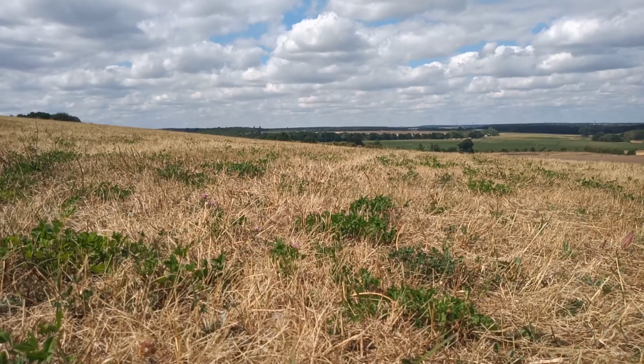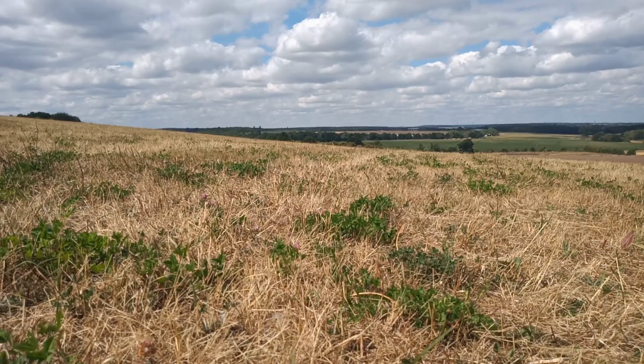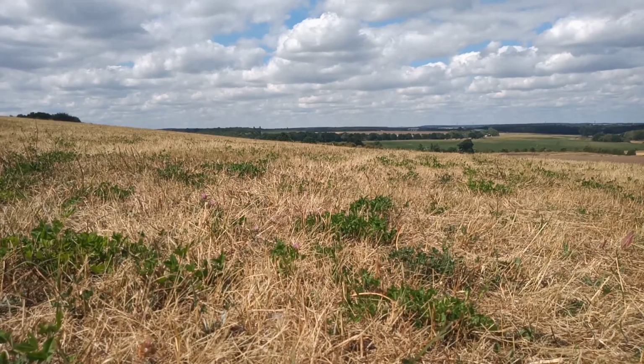But with the mowing regime or the cutting regime being as it is, it already means that plants like clover, after we've had that bit of rain, are now rejuvenating, and there's going to be a nice flush of flowers here. Maybe in a week or so we could get something like clouded yellow. I'd love to see clouded yellow again.